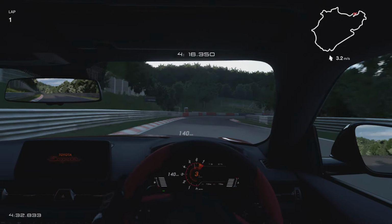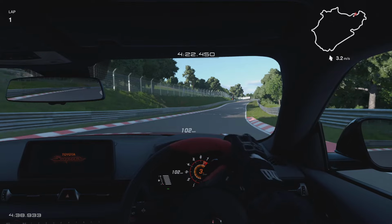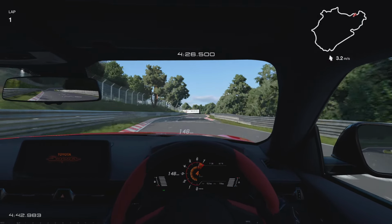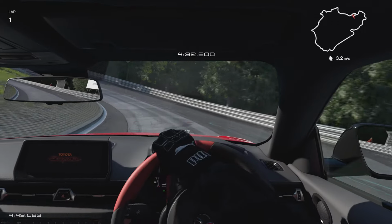Light on the brakes here. Tempting to go for second gear, but it just has so much torque. And the gear shifts themselves just take a bit too long. It's not double clutch, it's still quick, but it's just not a Doppelkupplungsgetriebe, which is a bit of a shame.